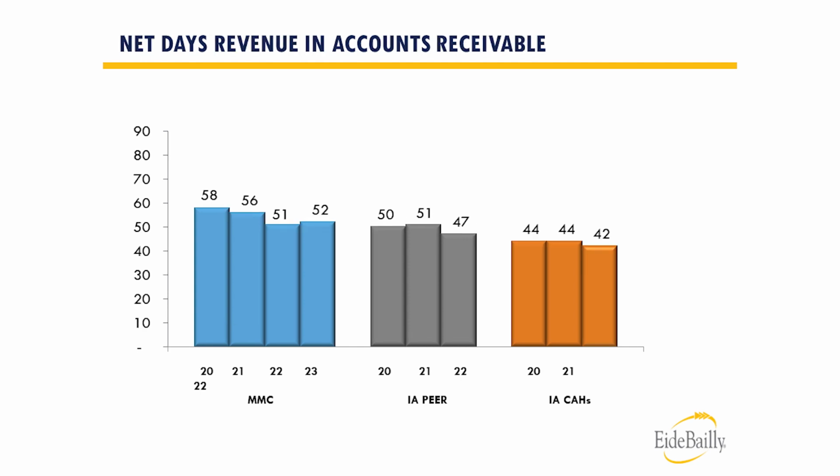Net days in AR, this is kind of a business office revenue cycle metric. How fast does your facility turn a claim into cash? Or how long does it sit out in accounts receivable before it turns into a payment from Medicare, Medicaid, commercial, the private pay, whatever. So again, not surprising, back here in the COVID days and during your systems conversion, your AR was a bit higher, right? We're slowly working that down. We're fairly consistent with our peers here in terms of the larger critical access hospitals.